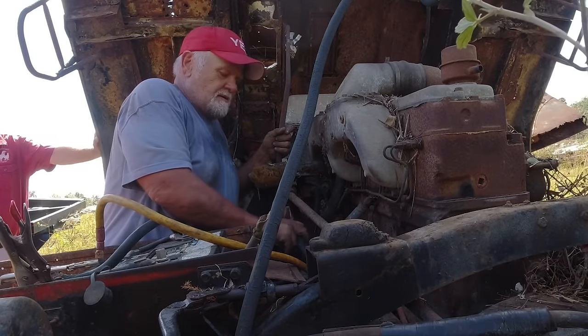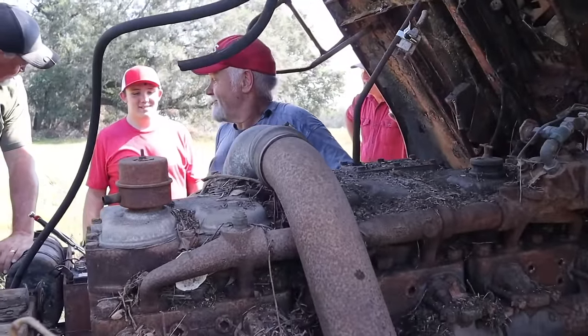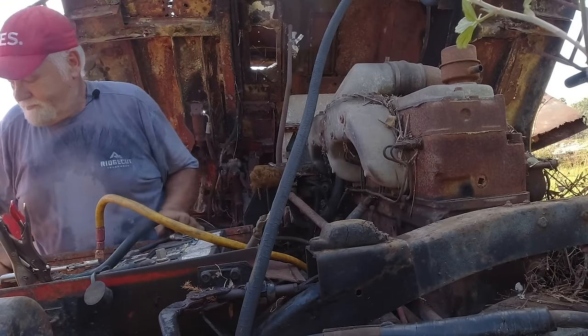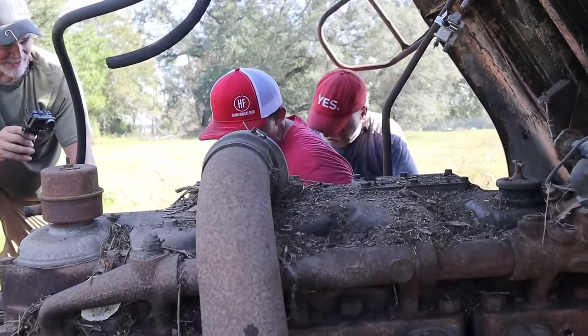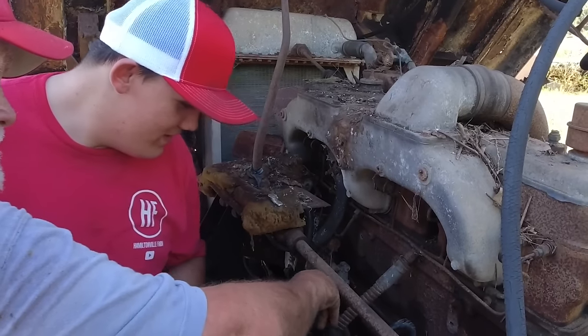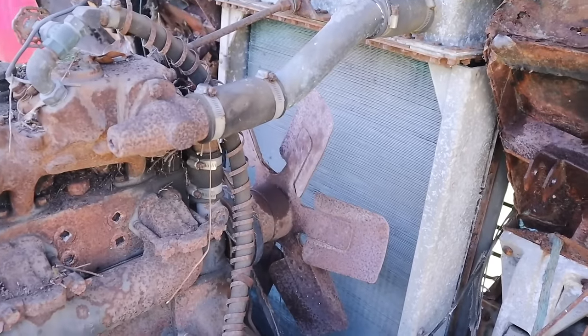Hang on, just a minute. I don't mind doing that. Just make sure it's out. Yeah. You gonna do it? Yeah, stick that screwdriver in there. You'll be all right. Get over in there and I'll kind of point you the way, unless you may know the way. It's right in there. That's it. There you go.